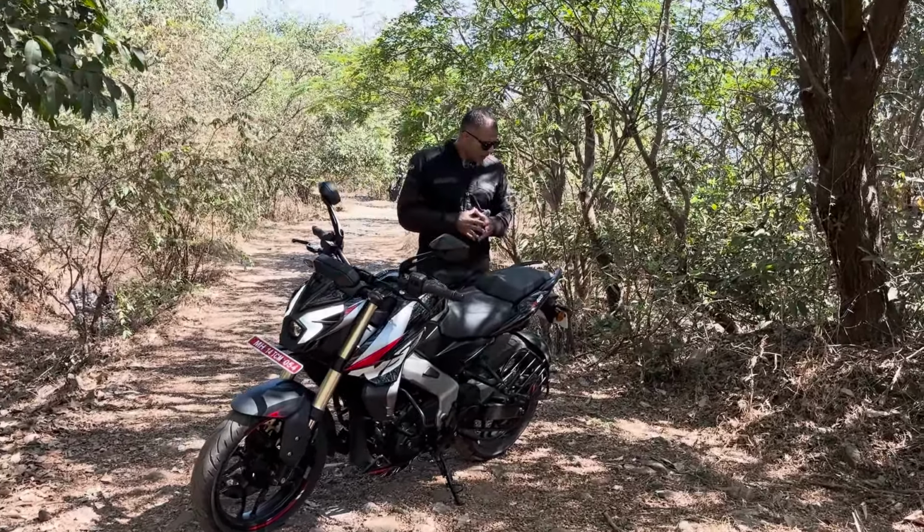Well, as you all know, the NS400Z gets the engine of the Dominar, but yes, the power to weight ratio is different. This motorcycle is around 13 to 14 kgs lighter than the Dominar. So obviously it has that little bit of punch there, much better than the Dominar. But don't expect it to be as aggressive as the KTM 390, because that's a maddening machine. So this is a tad different than the 390, a tad slow I would say, and not that thrill seeking.